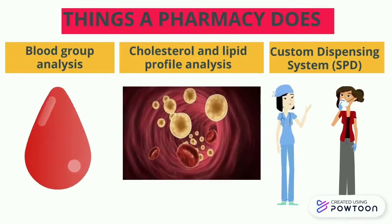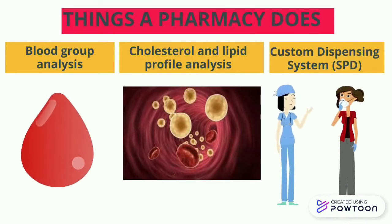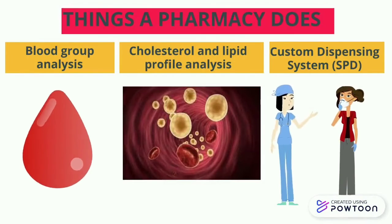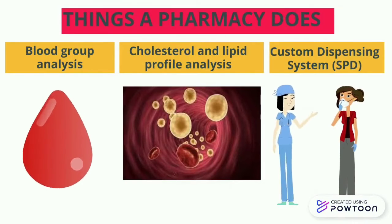Things a pharmacy does. The services you can find at a pharmacy are as follows: blood group analysis, nutritional and dietary advice, cholesterol and lipid profile analysis, custom dispensing system, and tobacco cessation program.